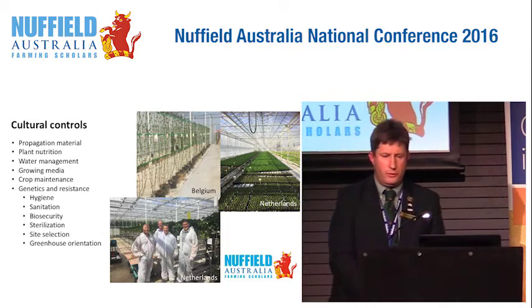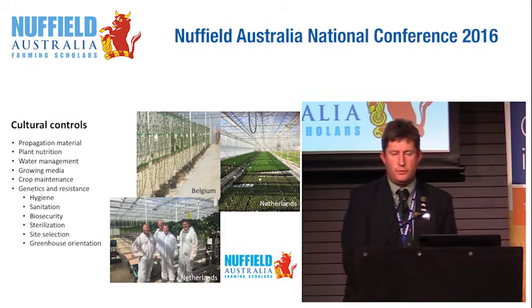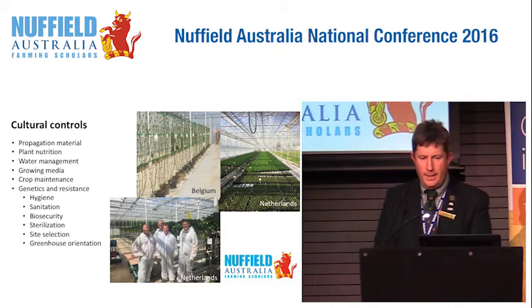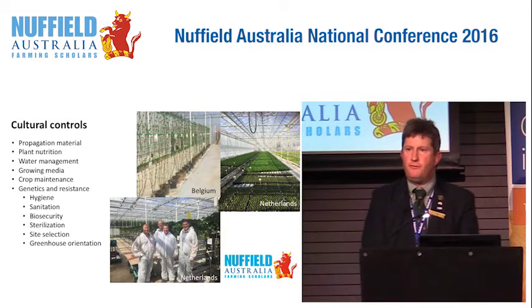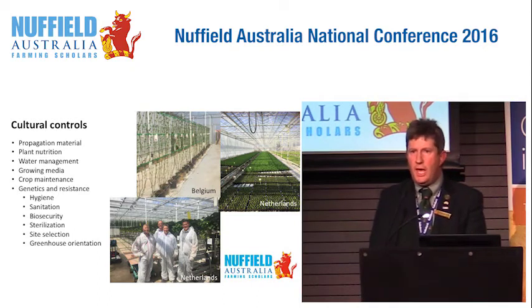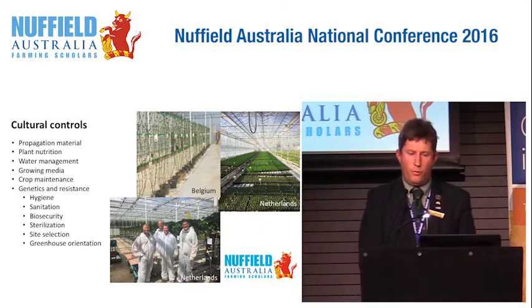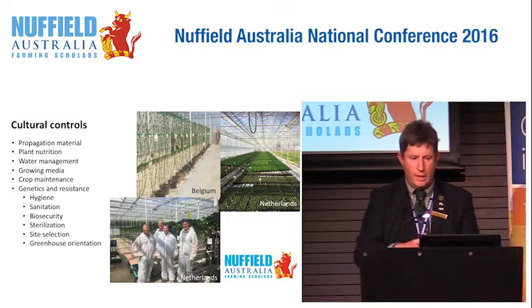So in terms of cultural controls, we're trying to alter the environment or the condition of the host or the behavior of the pest and disease to prevent or suppress any incursions. And again, what we're looking at here is trying to provide an environment that is clean, in terms of sanitation and hygiene and biosecurity. We're trying to make sure that we have good plant material establishment. We're looking at nutrition, we're looking at correct water management, and all of those separate tools are used to try and ensure that we have a clean environment to start off with.